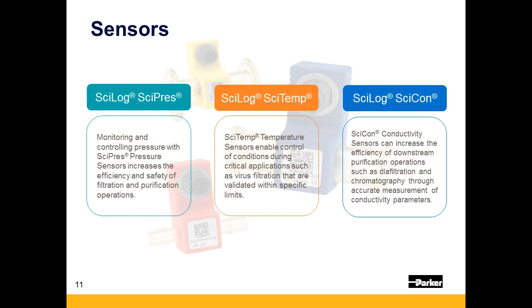For sensing and automation, we have our Psylocke range of pre-calibrated single-use sensors. We have PsyPress for monitoring and controlling pressure, PsyTemp for monitoring and controlling temperature, and PsyCon for monitoring and measurement of conductivity. All sensors are available in fittings which can ensure scale-up from the bench top to pilot and production scale.